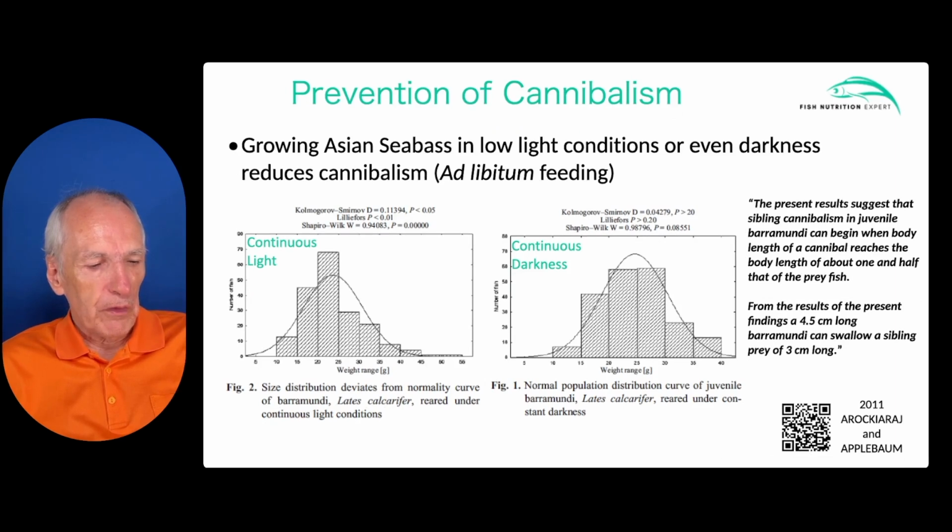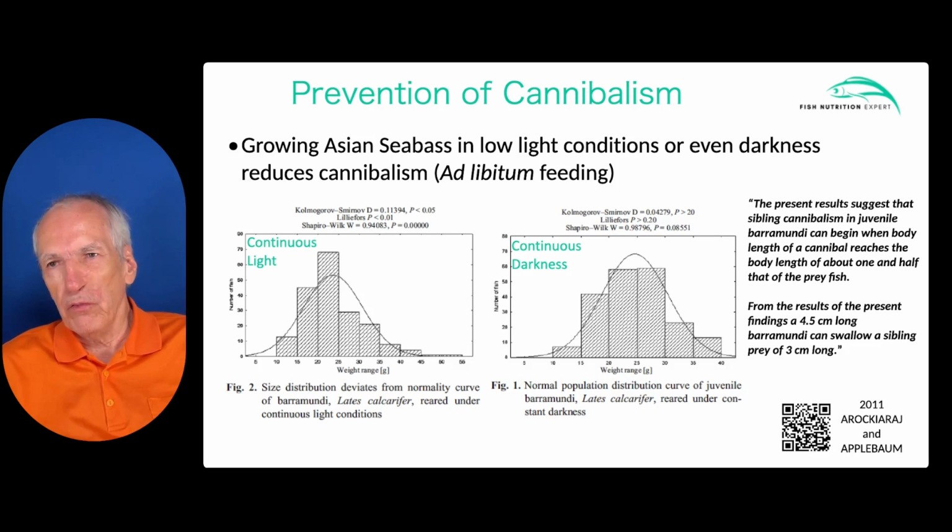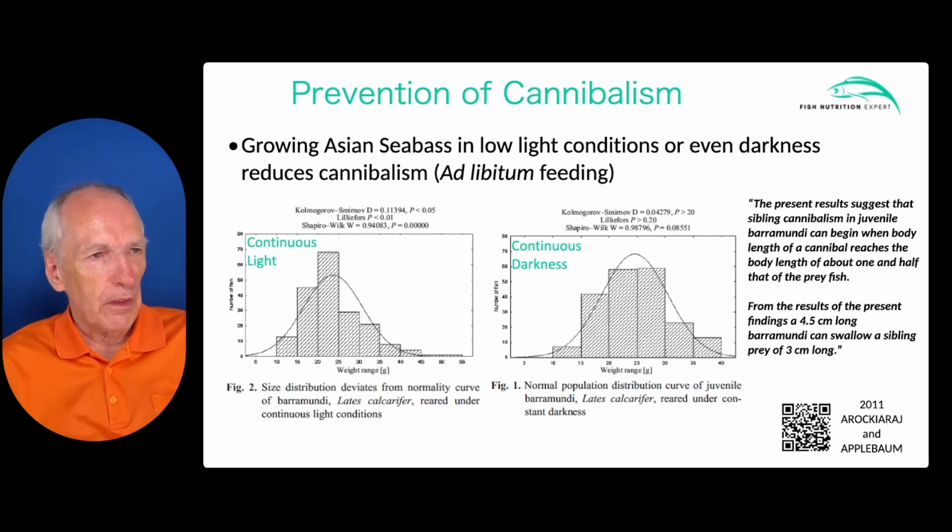This paper is talking about that Asian sea bass. They grow them in low light conditions and they even grow them in darkness. So they have here a population grown in continuous light, but it's not necessarily a high light condition. It may be moderate to low lighting, but nevertheless, it's continuous. We look at the mean weight and we see it's between 20 and 25 grams. And there are a few large animals, 45 to 50 and 50 to 55 grams, maybe one or two or three, not more than three.